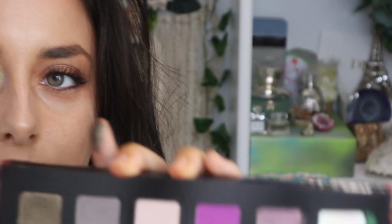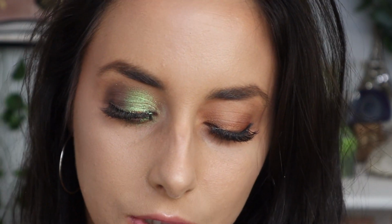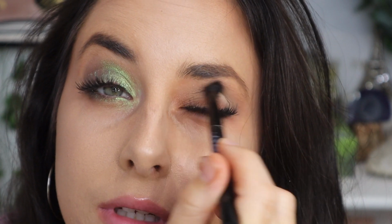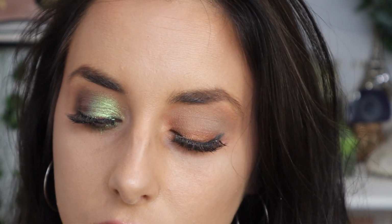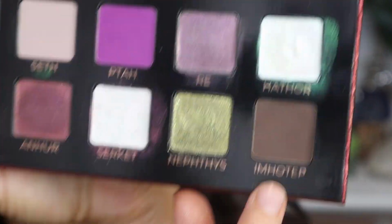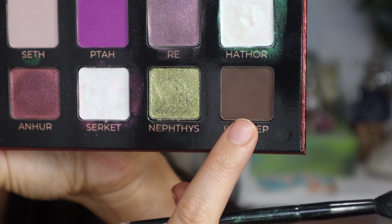But first, I'm going to go in with this shade right here and run that through my crease. I'm steadily building that crease shade up, and I'm going to go back in with that dark brown, which kind of looks brown, but on my skin tone, it looks gray. I guess it's going to depend on what skin tone you have, but it looks brown in the pan, and then when I get it on my eyes, it's gray. So it's right, let me see, right here. This is the one that looks like it would be a really dark neutral brown, and then when you get it on my eye, it's pretty lean.